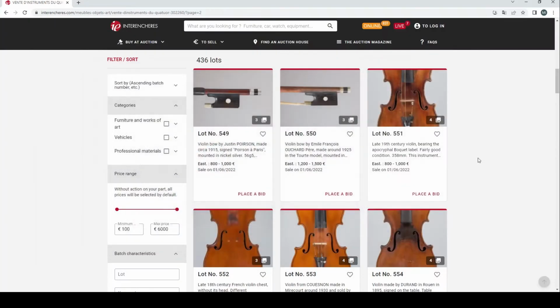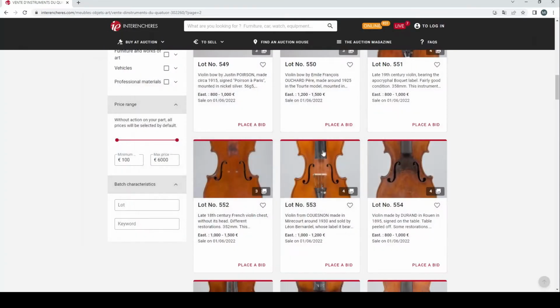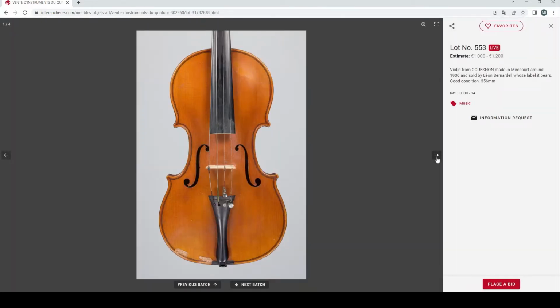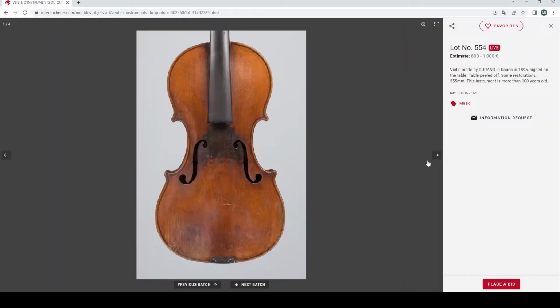Looks interesting enough. Late 18th century violin. Body, no head there. Violin from Cousineau, made in Mirecourt, around 1930. Violin made by Durand in Rouen in 1895.